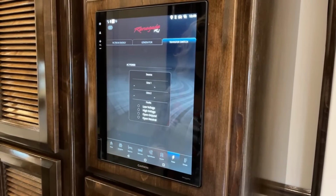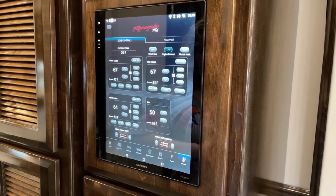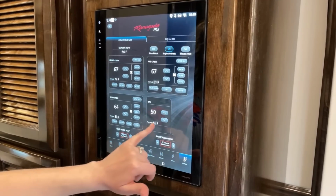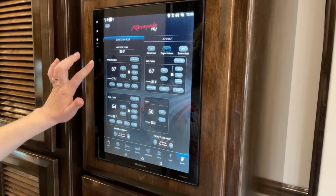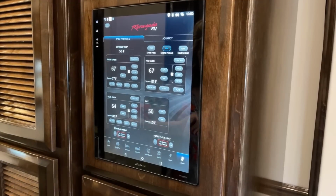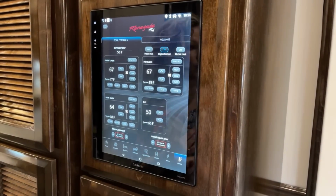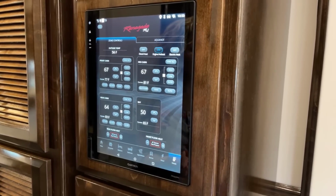You also have surge protector with transfer switch here. Your climate is all controlled here as well. So you can do your floor heating. You can heat your bays, which are the underneath, and front cabin, etc., mid. Really handy to have all that here. So you're going to have heat pumps on your air conditioning units, you're going to have heated floors, and you also have your AquaHot that is heating the coach.